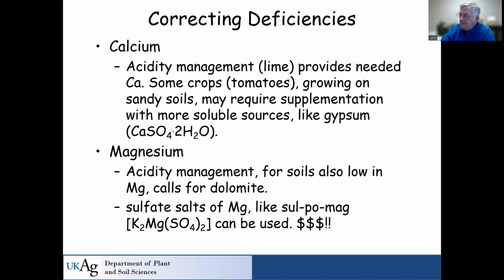If you need calcium, acidity management in Kentucky provides the needed calcium. In horticulture, some crops like tomatoes growing on sandy environments will require some supplementation with more soluble sources like gypsum. Magnesium, again, acidity management for soils that are low in pH also calls for dolomite.